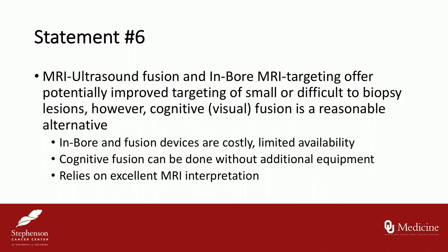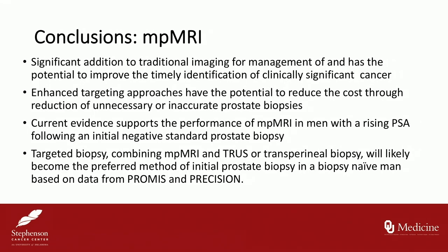The in-bore stuff, I don't know if any of you do that. We really don't send patients to the radiologist for an in-bore MRI guided biopsy just of their prostate, with rare exception. But again, they defaulted to the fact that cognitive fusion may be an option for you if you don't have the equipment, and the experience of the radiologist as well as the urologist in looking at those lesions can't be underscored. These are some conclusions from the white papers.